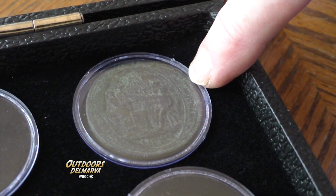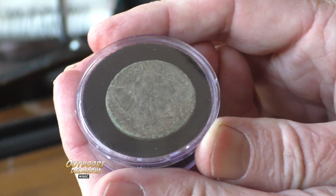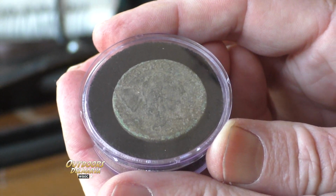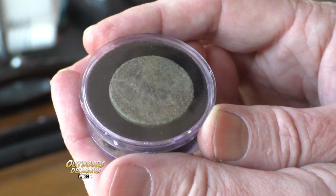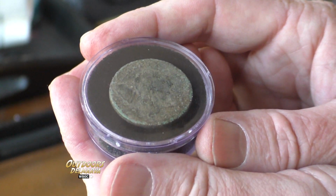Back when we were a colony, we used British copper usually, half pennies and things like that, and we used Spanish silver and some other foreign coins, some French and that kind of thing. You know, we didn't start making our own coinage till the 1790s. That's a 1794 large cent for the United States, one of the first couple of years that we started minting our own coinage.